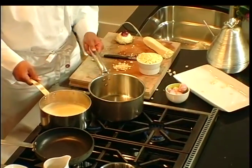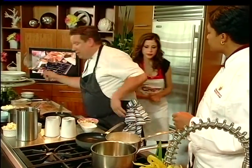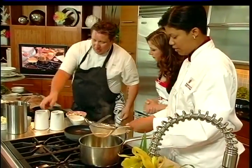We want to strain that into that pot right there. There's a big strainer right here. Sorry, I'm in your way. No, not at all. Thank you.